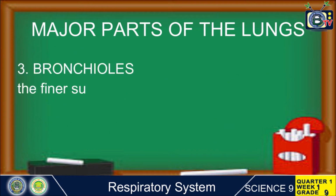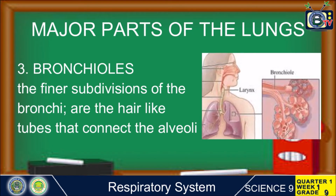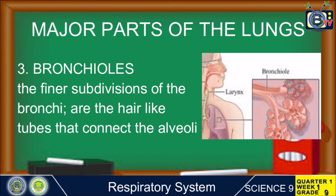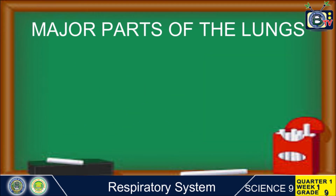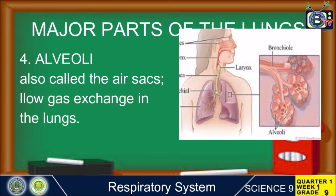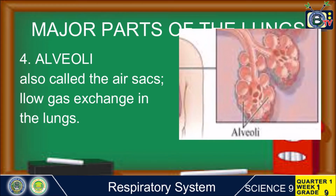Number 3, the bronchioles. They are the finer subdivisions of the bronchi. They are also tiny hair-like tubes that connect to the alveoli. Number 4, alveoli, also called the air sacs. They allow gas exchange in the lungs.